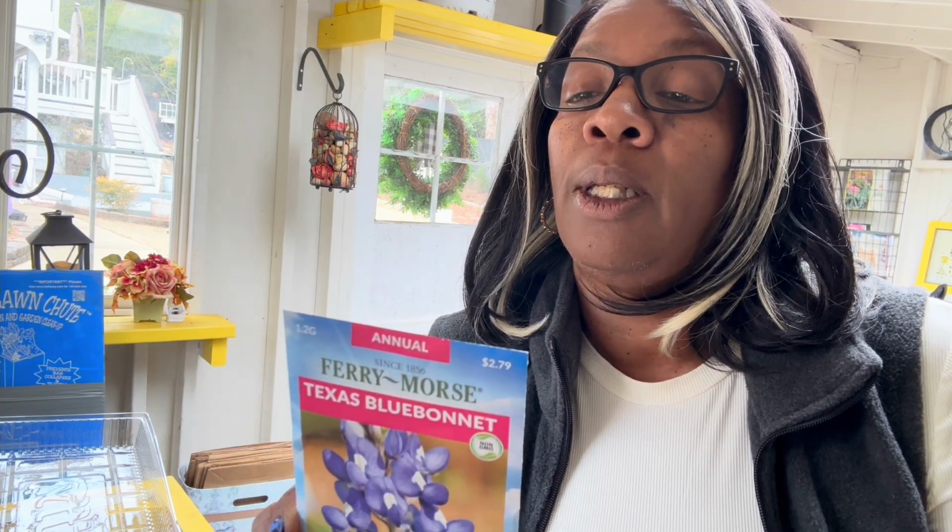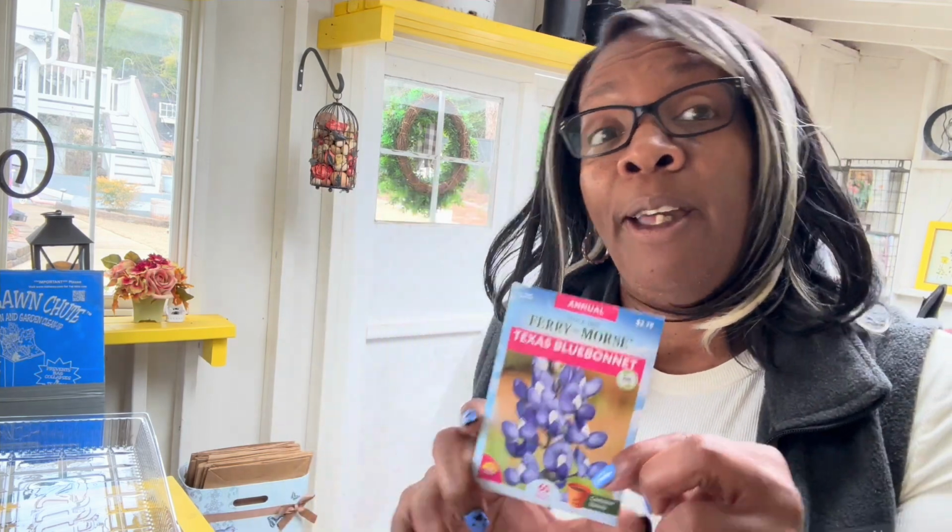And then this is new, the Texas Blue Bonnet. These guys will get 10 to 15 inches tall. I'm really excited about this because I think it's just so pretty. And these guys will bloom, let me see here. Oh, it doesn't say, but this is a hardy annual. So I'm kind of hoping here in Georgia, this will end up being successful.